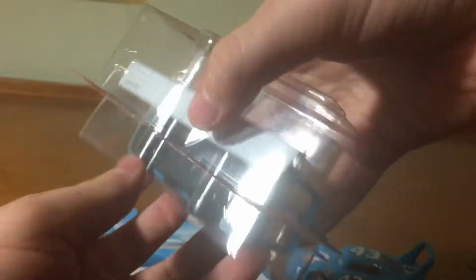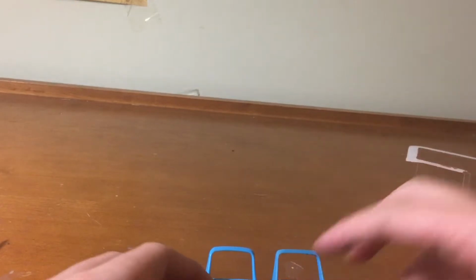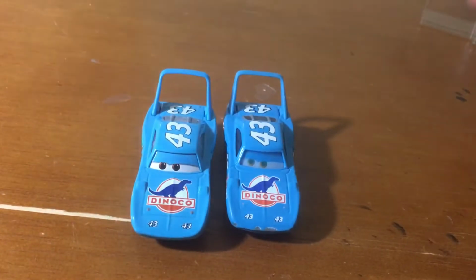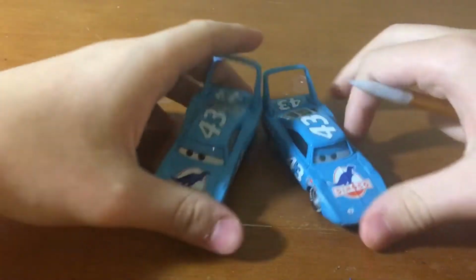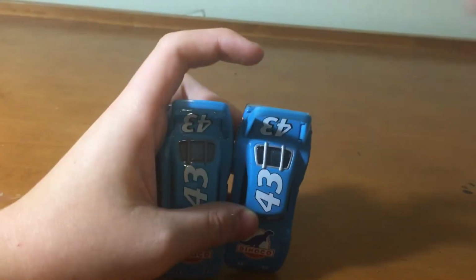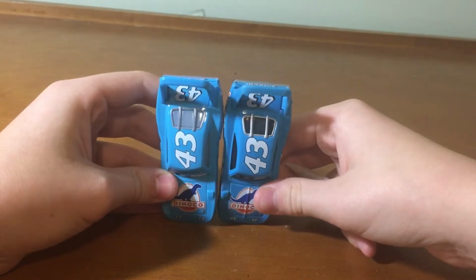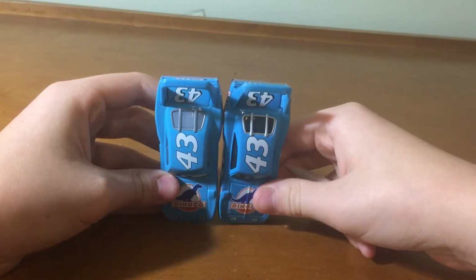There we go. So, we got them all out. Let's see which one's better, or which one's worse, in my opinion. Tilt the camera over a little bit. Let me zoom it up a bit. Looks like the Thailand one's a little bit longer. That's just my speculation on it.